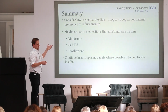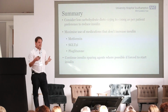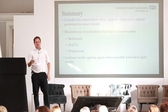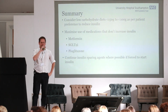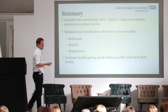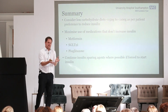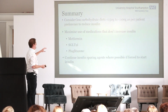As treatment options go, I would say considering low-carb diets is not a silly thing to do as long as it doesn't impact on the patient's joy of life. Like, I would not enjoy a low-carb diet, a ketogenic diet. I know I wouldn't. I get too hungry. I like a donut. So I think patient preference has to come into it, but there is a benefit in slightly reducing the carbohydrate and therefore any insulin drive in the body.